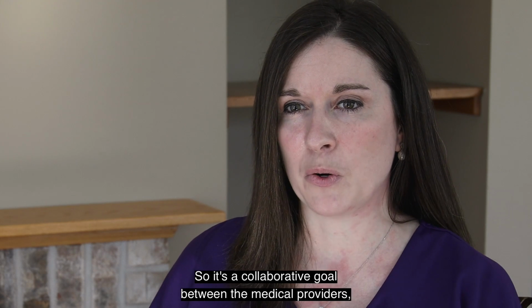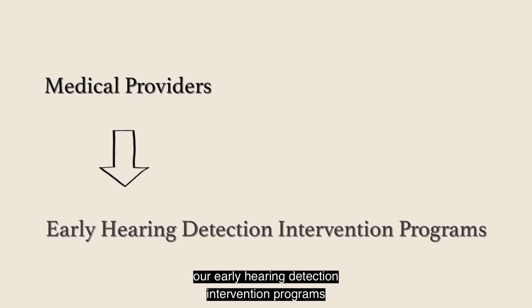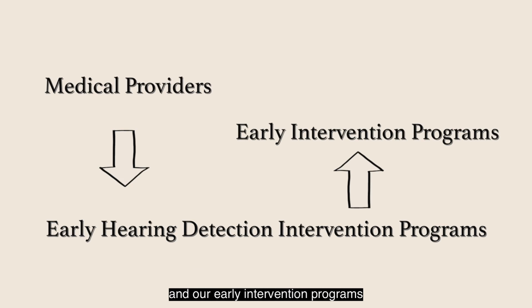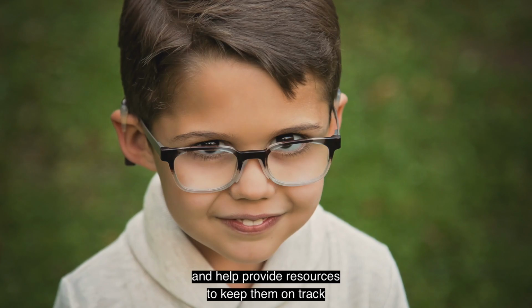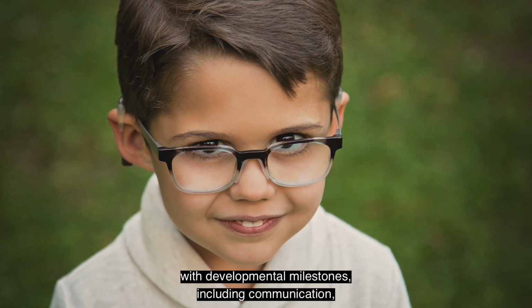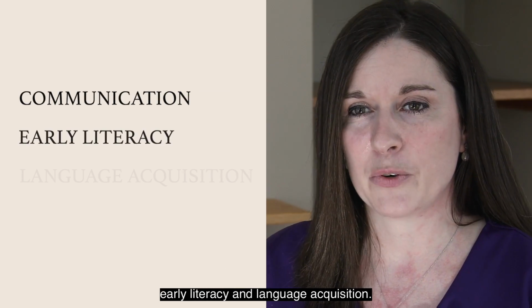So it's a collaborative goal between the medical providers, our early hearing detection intervention programs, and our early intervention programs to meet that child where they are and help provide resources to keep them on track with developmental milestones, including communication, early literacy, and language acquisition.